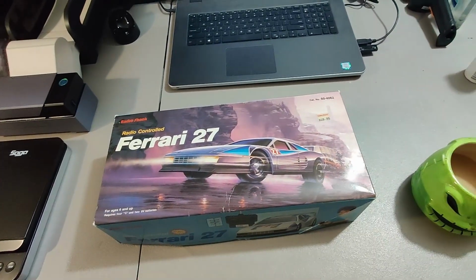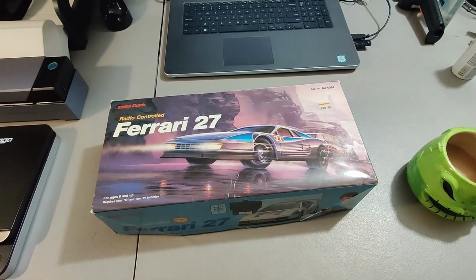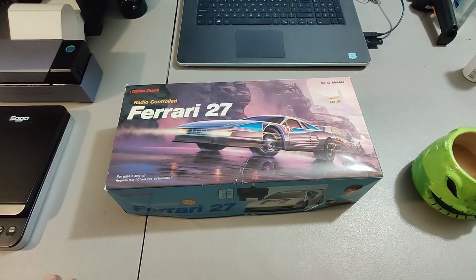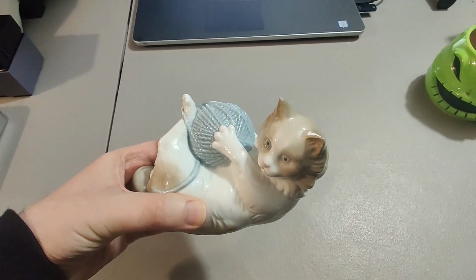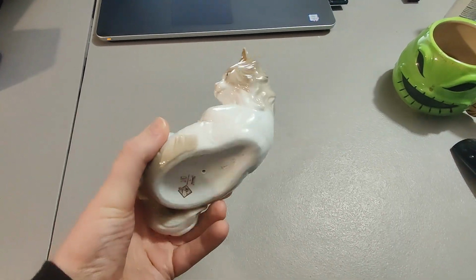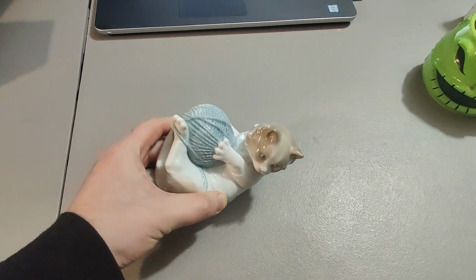Here's a nice flip. This Ferrari 27 Radio Shack vintage RC car. Got this at an estate sale for $5. Sold it for $50 plus shipping. Took about a week and a half to sell. Sold the last of these Yadro cats I got at a sale for a couple dollars. 3 different cats. I've already sold the other 2. This one sold for $45 plus shipping.